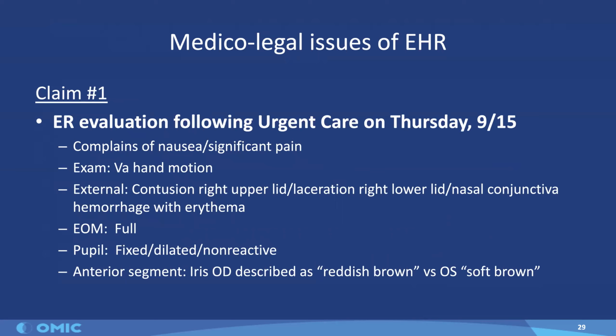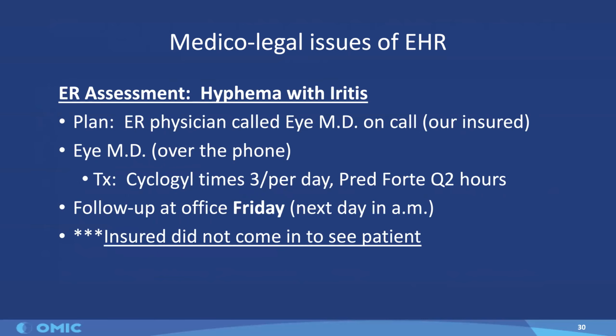The ER evaluation following the urgent care was complaints of nausea, significant pain, visual acuity, hand motion, contusion, right upper lid, laceration, right lower lid, pupil fixed, dilated, non-reactive. The iris described as reddish brown versus soft brown on the other eye. So the ER assessment is a hyphema with iritis.